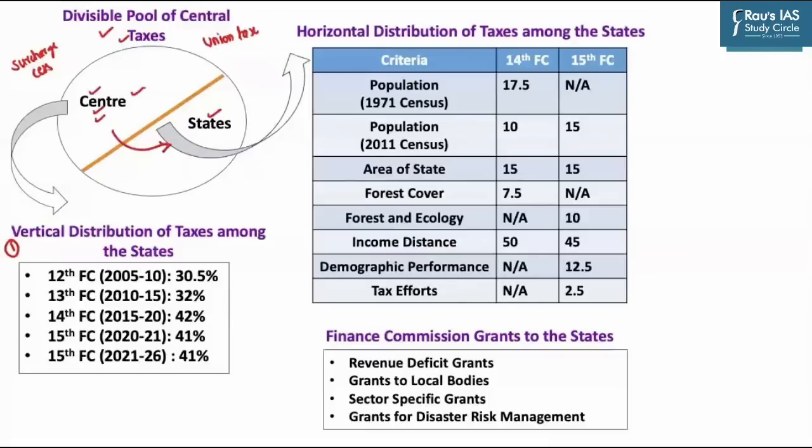So as you can see, in its first report, the 15th Finance Commission had recommended that the center should transfer 41% of the central divisible pool of taxes to the states. In its second report, the 15th Finance Commission has decided to continue with the same share of the state taxes at 41%. So as you can see, the 14th Finance Commission had recommended for a transfer of 42%, but the 15th Finance Commission has reduced the share of the state taxes by 1%. This is mainly on account of the fact that the erstwhile state of J&K has now been turned into a union territory, because of which the overall share of the state taxes has got reduced by 1%.